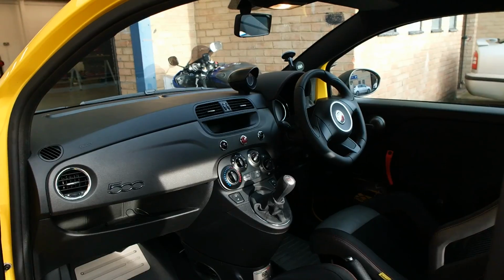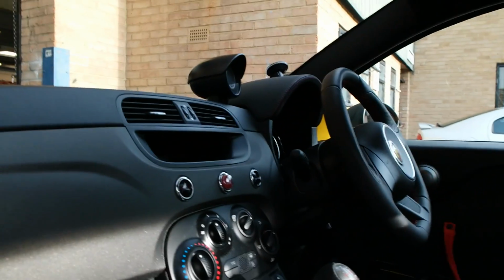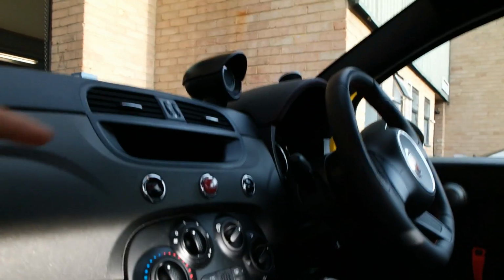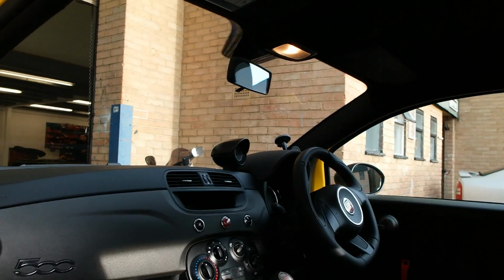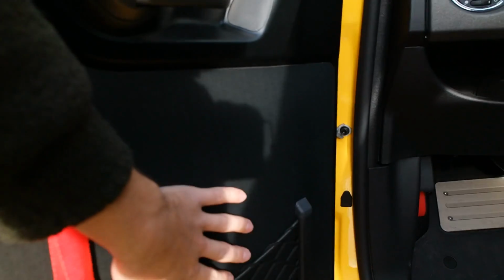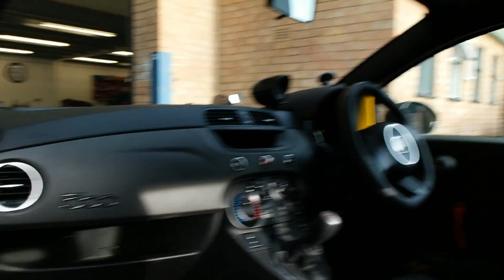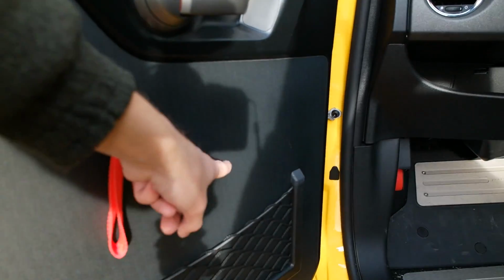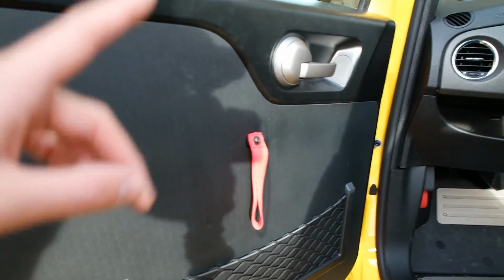So the guys have come up with a very clever solution. I think I spoke in a previous video about the fact that there are still a number of areas where you can see where the normal stereo goes. We've got the slot here for the main unit, you've got the holes here for the tweeters. But what the guys down here at Sextons were explaining to me is that without the speakers in the side of the doors, the tweeters and stuff aren't really a very good setup, which means you'd have to cut or drill holes into the side here, which I really didn't want to do.